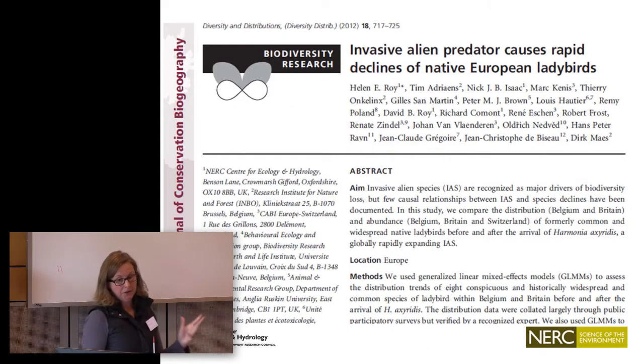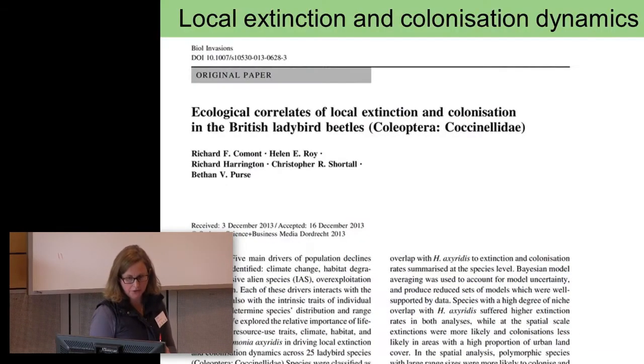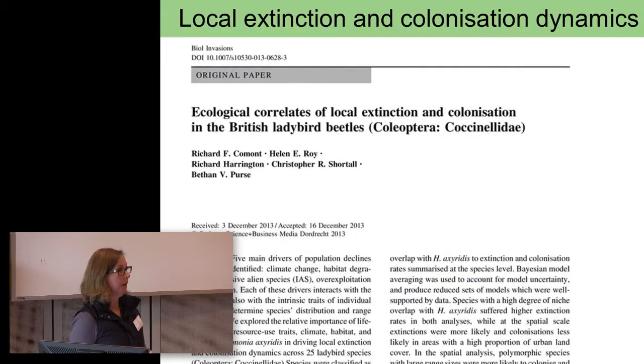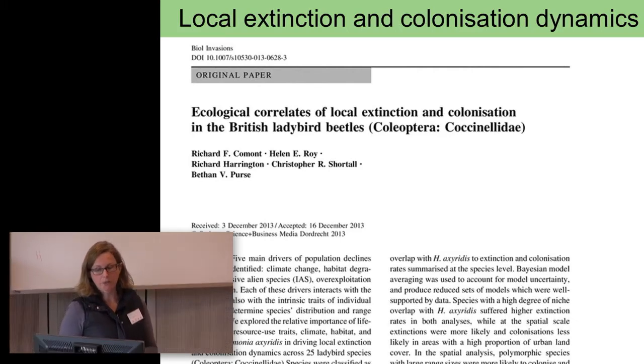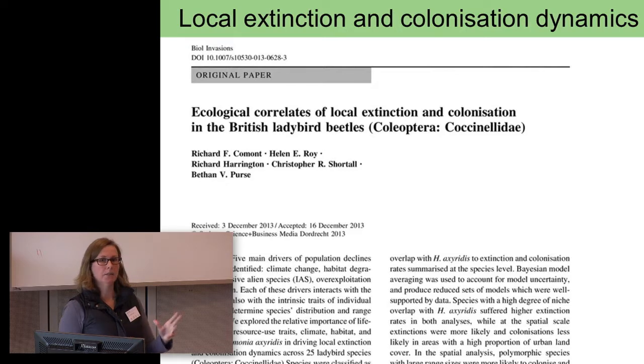So we were able to publish this data in Diversity and Distributions a few years ago, and I just thought I'd give you a few sound bites of some of the other publications that we've got from this data, particularly from my PhD student, Richard Comont. For example, he was then able to build from this data set, looking at the distribution trends to take in some other factors in terms of some traits of the ladybirds, but also bringing in climate and habitat factors as well.